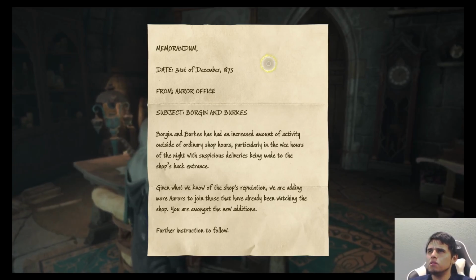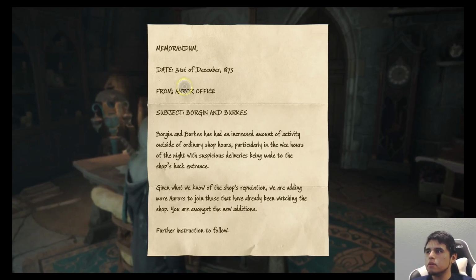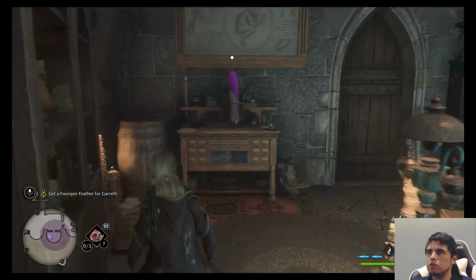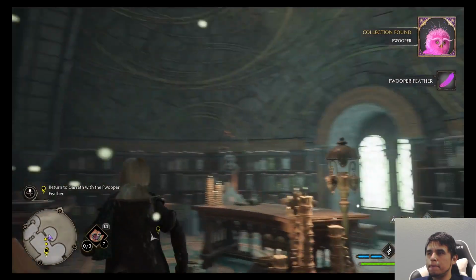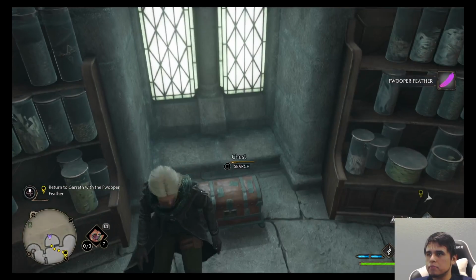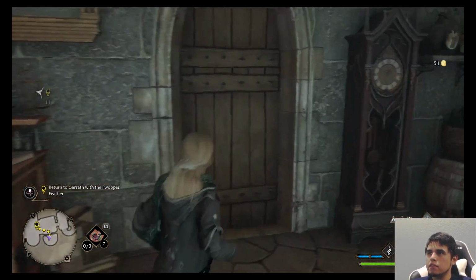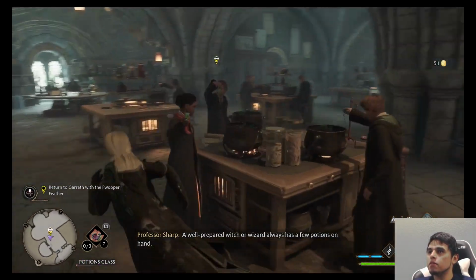Wait, he's an Auror? What? Why is he at the school? I mean, I guess Moody was an Auror too, and he got brought in to teach during Harry's fourth year, so it's not that weird. And like, Morgan and Burkes have been suspicious since 400 years ago, but in present day, they're still open and doing shady stuff, so obviously nobody ever caught on.